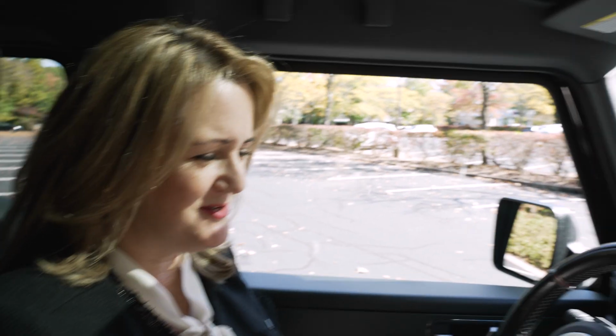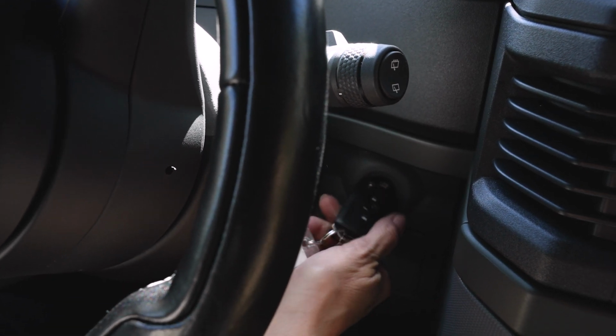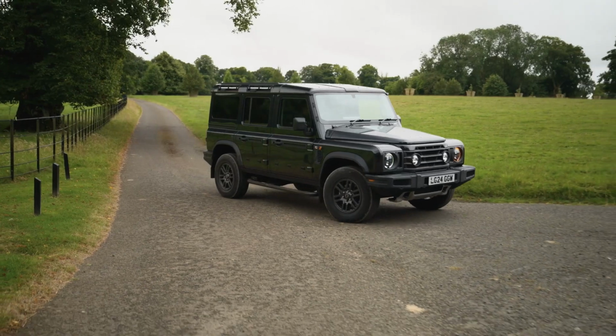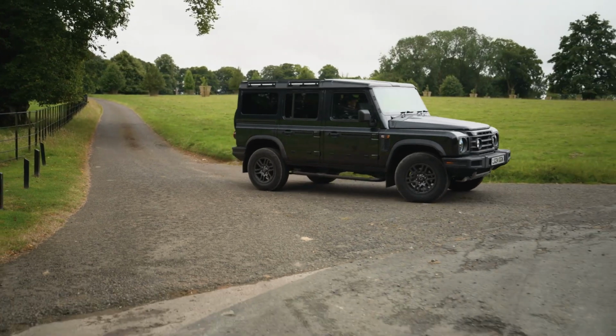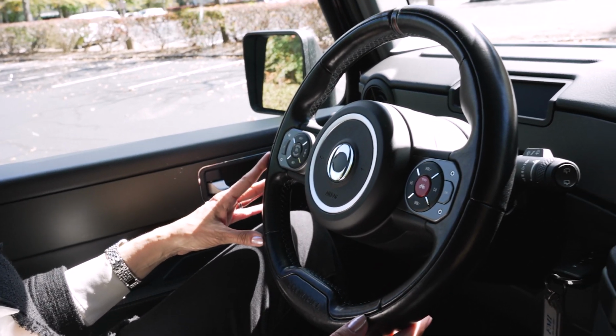Starting the INEOS Grenadier is very old school. You actually have to use a key. It's also very novel and very innovative. The look and feel of the front cabin is not really what you might have seen in other old school SUVs.